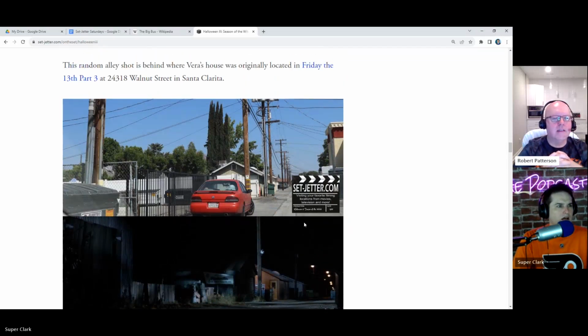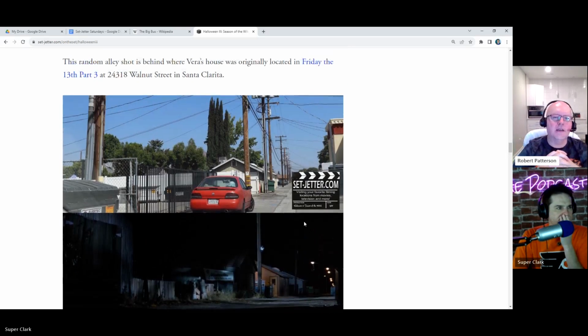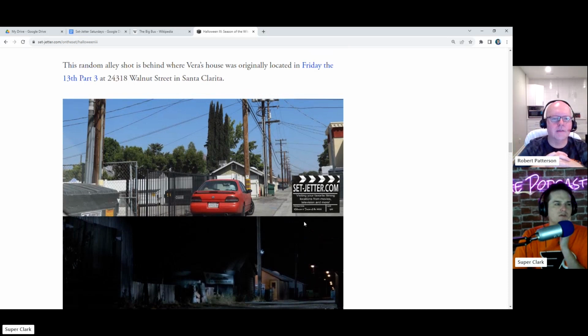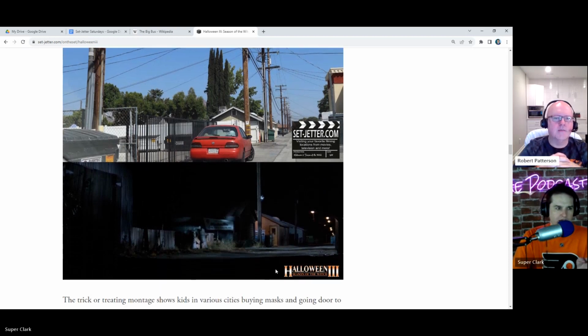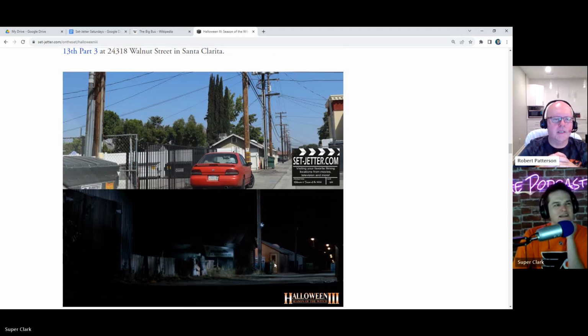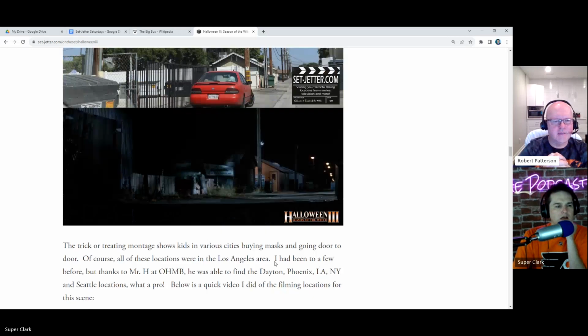Cool. And this kind of random shot, where they have it at night, is also in Santa Clarita, right behind Vera's house from part three. So Vera's house moved physically in real life? Correct. Where that house was, this is the alley behind it. So it must be a very popular filming street. I think it was just Santa Clarita: come on down.